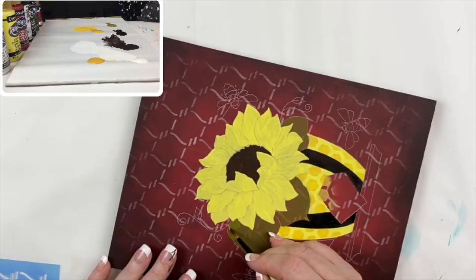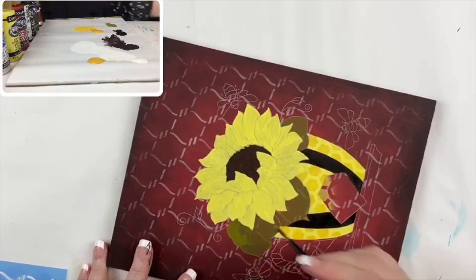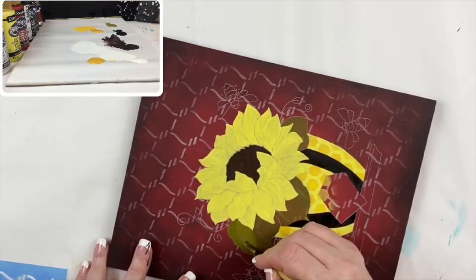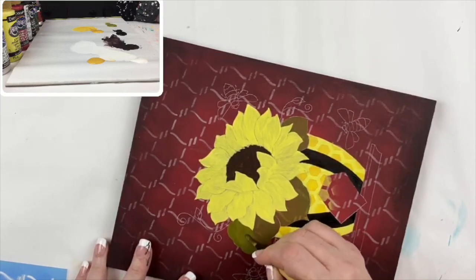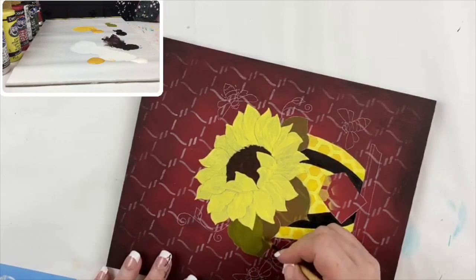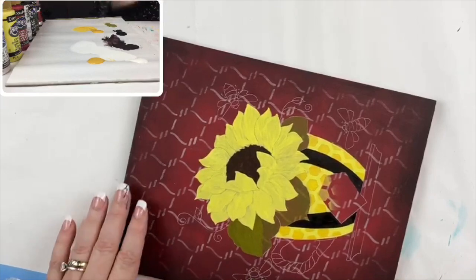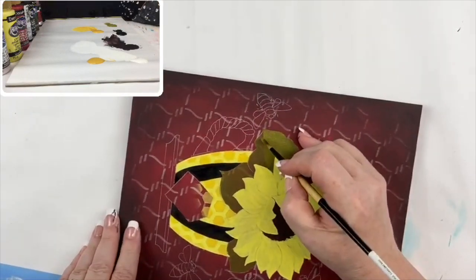And again, because I've only got the one coat on, I'm just going to quickly put in a second coat. Now I'm not really worrying too much about the perfection of this, but when I do base coat leaves, I try to base coat them in the shape of the leaf. So if there's a curve in the leaf, I try to follow that curve when I'm base coating instead of just a modge podge of color everywhere.